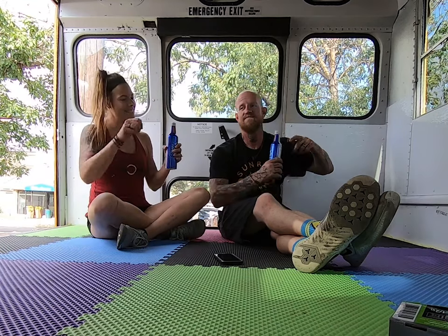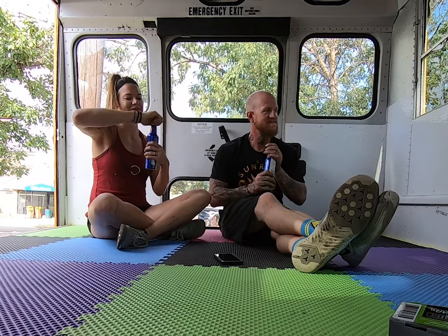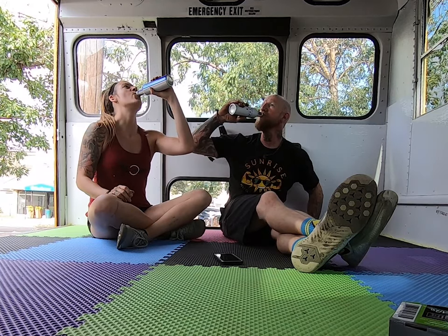Well, got the garage floor done. I love the color. I'm glad we went with it. Yes. But when you get the garage done, you hang out in the garage and you have a beer. On to the next thing.